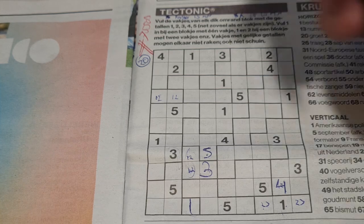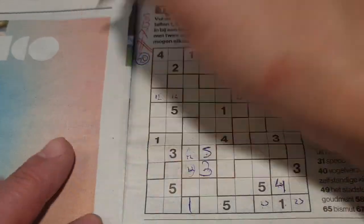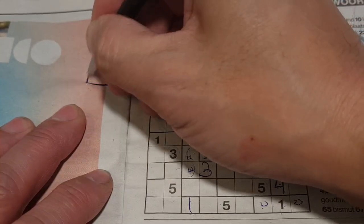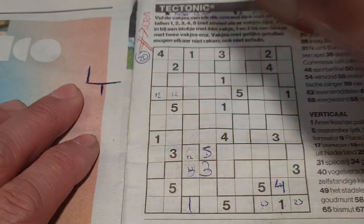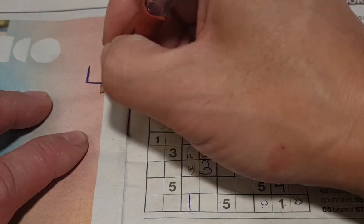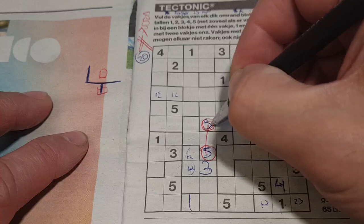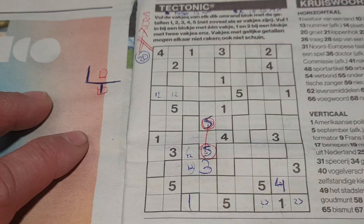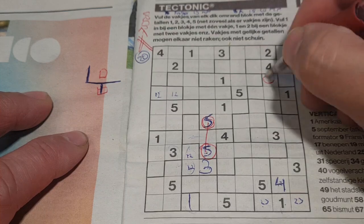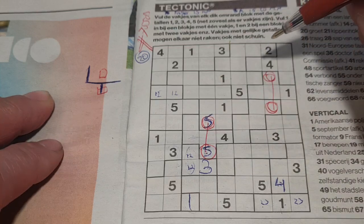For example, this shape. Let me draw this shape here. When you see this kind of shape, remember that this box has the same number as that box. So this box has the same number as that box. In this case, it's a 5 here. Do we have more of these kind of shapes? Yeah, another one. Mirrored and upside down. This box has the same number as that box. More? No. Only 2 of them.